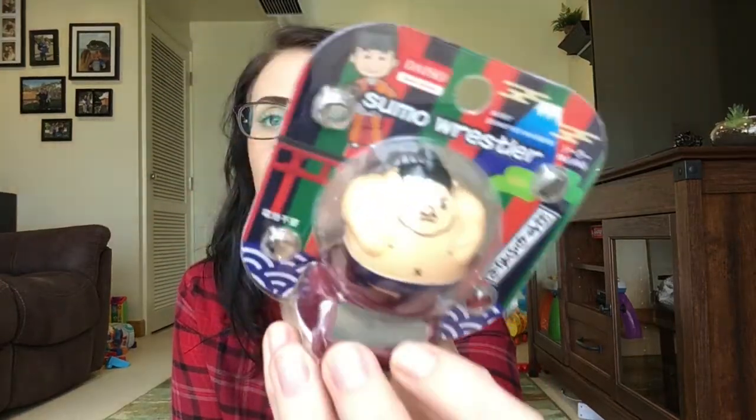The next thing is the cutest thing ever. So I was looking and they had all these little bobble things, because that's really big here in Japan, a little bobbly thingy on your dashboard. And so I was gonna get the flower one, and then I saw this and I was like, I live in Japan, why not get this one? It is a sumo wrestling bobble thing.